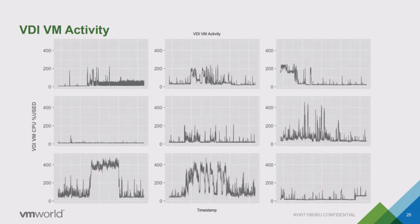These first set of charts show a single host in this large set of resources that Jackson has. We're looking at a representative sample of VDI VMs running on that single host. This happens to be a host with the gold class of VDI VMs. These are 4 core VMs. You see time on the x-axis and CPU utilization, using percent used from ESX top, on the y-axis.